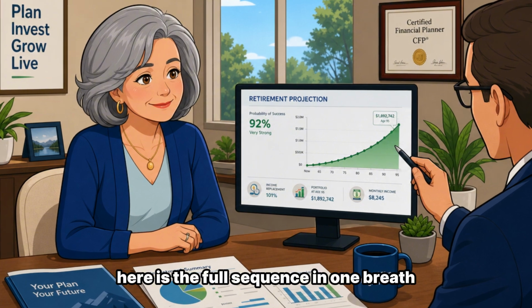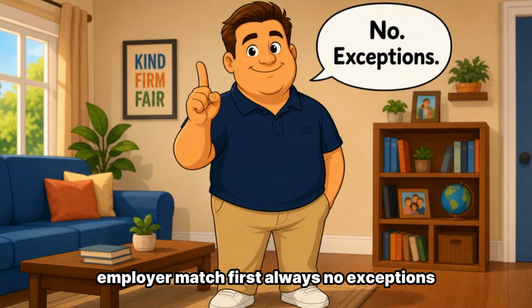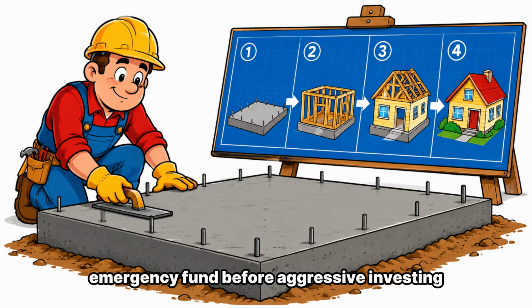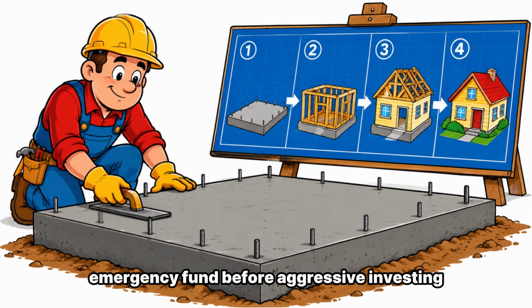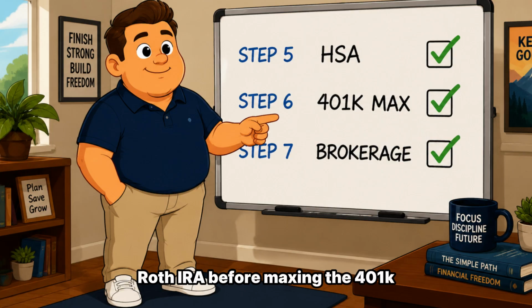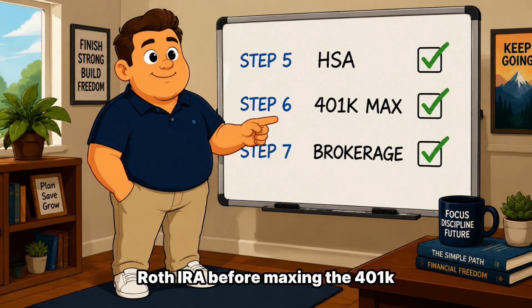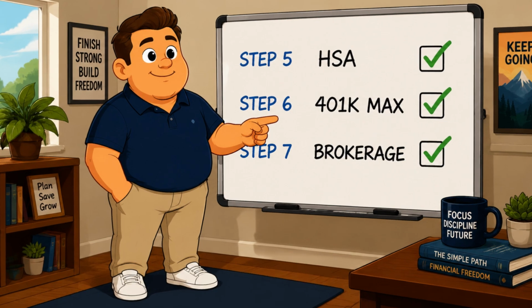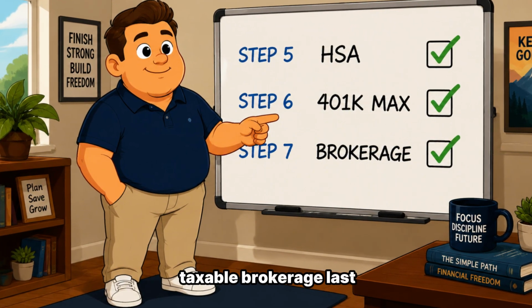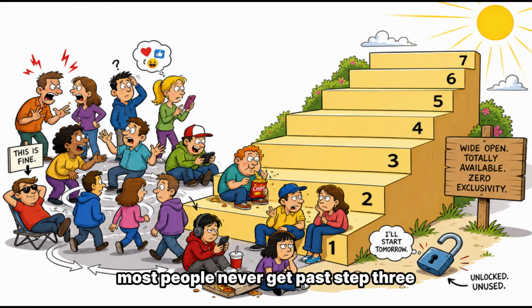Here is the full sequence in one breath. Employer match first. Always. No exceptions. Emergency fund before aggressive investing. High interest debt eliminated before the Roth IRA. Roth IRA before maxing the 401k. HSA fully funded if available. 401k maxed beyond match. Taxable brokerage last. Most people never get past step 3.